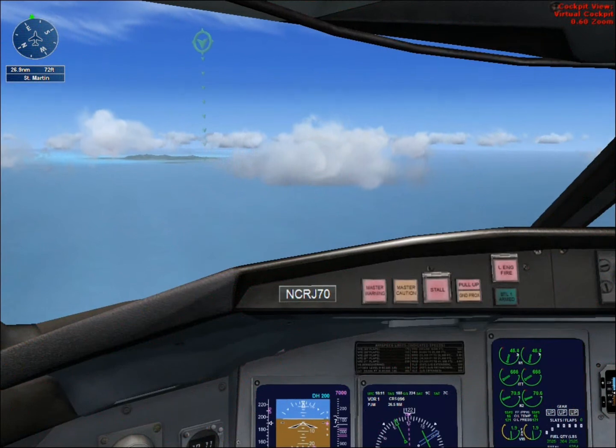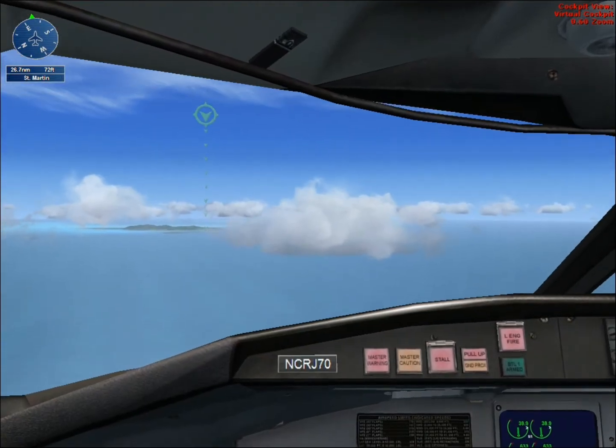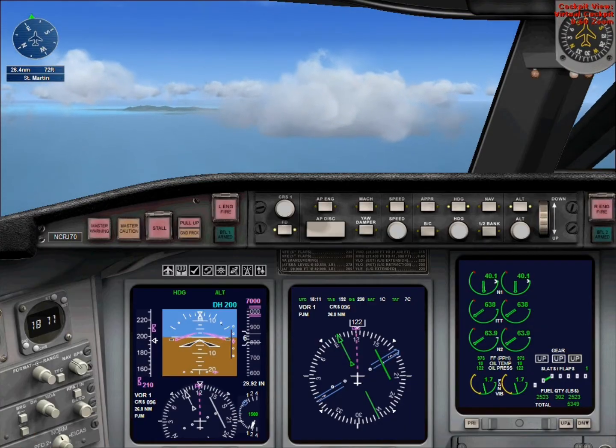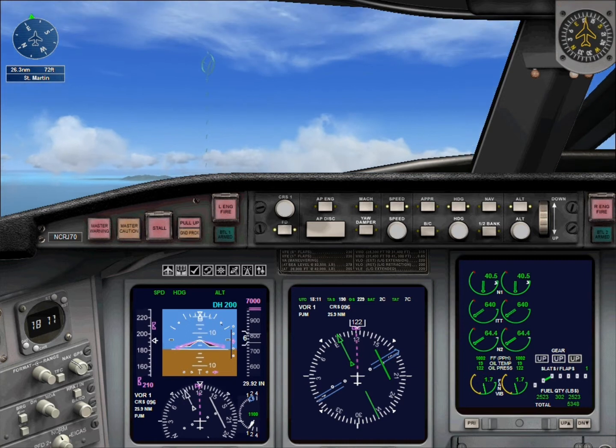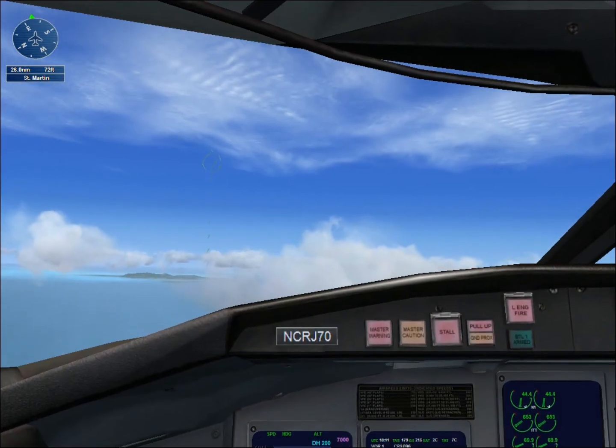Knot. You have the airplane. Continue flying heading 120 and maintain 7,000 feet. I'll handle the radios. You fly the approach. The airport's about 25 miles ahead of us. The approach controller will probably vector us out to the south, then give us a left turn to line up with the runway.